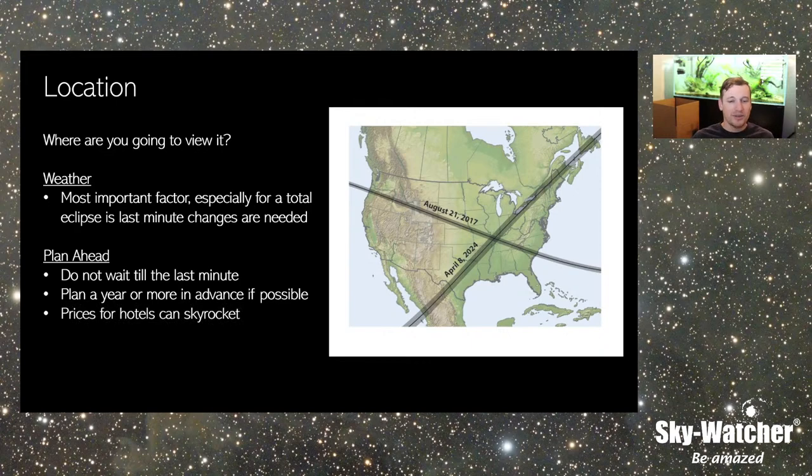I mentioned this earlier. Prices for hotels can be ridiculous. Absolutely mind-boggling how much some of this stuff can actually be. So if you can score something ahead of time before price hikes happen, that's great. Maybe you could work a deal out with a hotel or an Airbnb. If you're going to show up with some equipment, maybe you could share your equipment and the views through it with them and work a deal out.